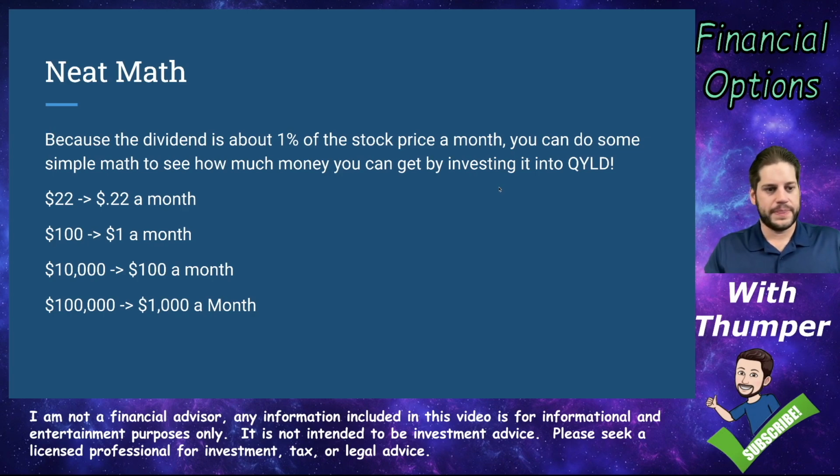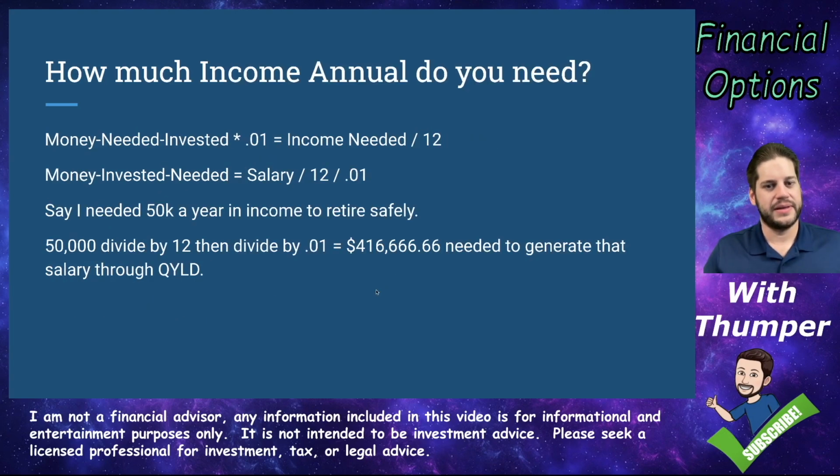Some neat math here. Because the dividend is about 1% of the stock price a month, you can do some simple math to see how much money you'd be getting a month if you invest the money. Just move the decimal over 2 spots, and that's how much you'd be getting a month. So if you invest $22, you now get 22 cents a month for life, theoretically, assuming that the dividend does not fluctuate, which it will. But, pretty good guesstimate right here. Every $100 you put into the stock or into this ETF, you get $1. If you have 100,000, you get $1,000 a month, or about $12K a year.